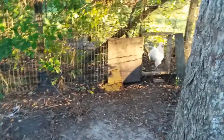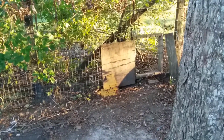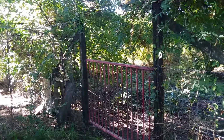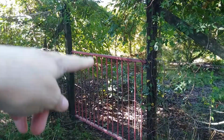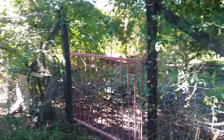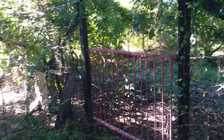All right, y'all have fun today. Don't get in trouble. Don't bite anybody. This is the red gate that goes into the orchard, and any one of those chickens at any time can hop up onto this gate and hop down on this side. There's really nothing keeping them in there when they're in the orchard. They're more contained in the pen.